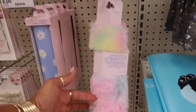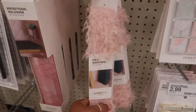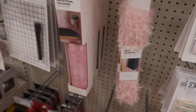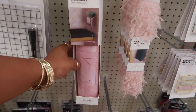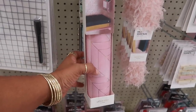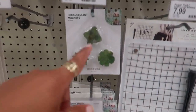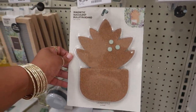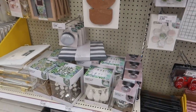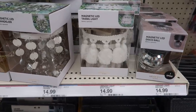Okay, over here you have that locker rug, which makes me laugh every time. They even have a shag rug for $6.99. Locker wallpaper. This would be cute to use anywhere. Little succulent magnets for $6. Bulletin board. Oh my gosh. A tassel light for a locker for $15.